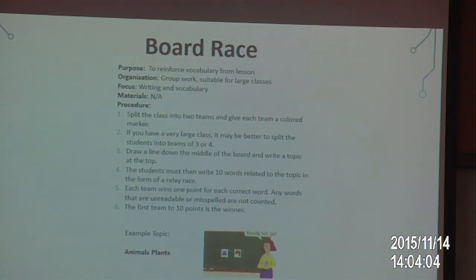Draw a line down the middle of the board and write a topic at the top. The students must then write 10 words related to the topic in the form of a relay race. Each team wins 1 point for each correct word, and any words that are unreadable or misspelled are not counted. The first team to 10 points is the winner.